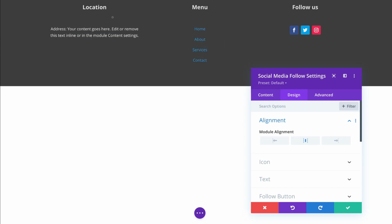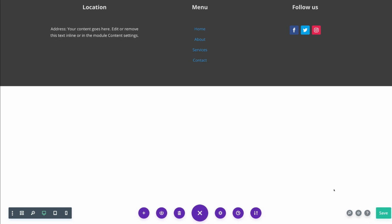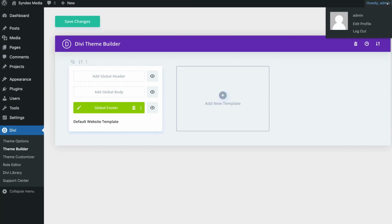We have our location, our secondary footer menu, and then we have our follow us, our social media channels. So take the time to design your menu, make sure that it flows with the rest of your website, and then simply come down and make sure you've saved your footer by simply clicking save. And then navigate up to the top right hand corner and click exit, and then navigate over to save changes.